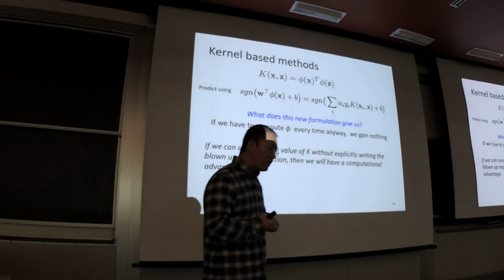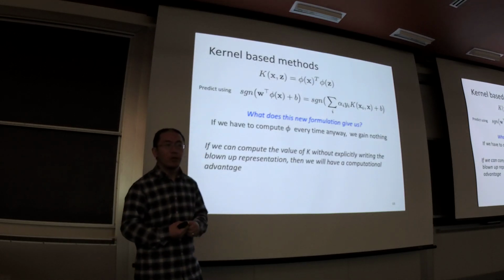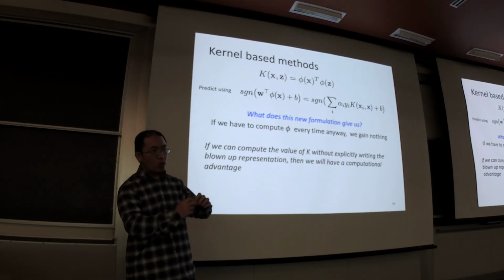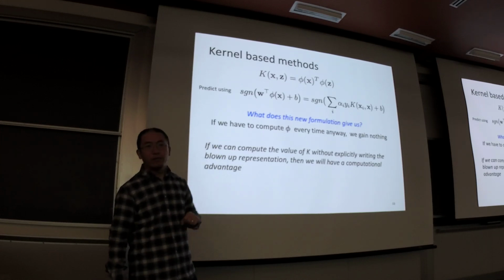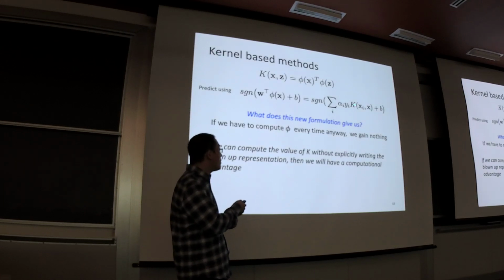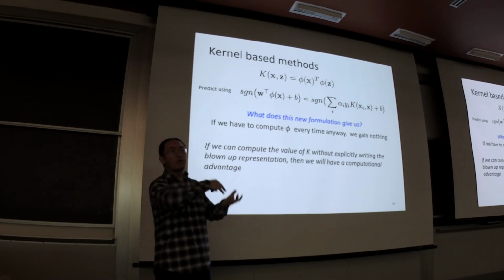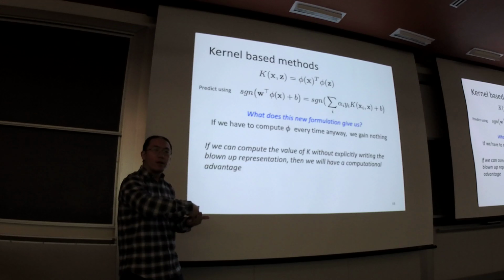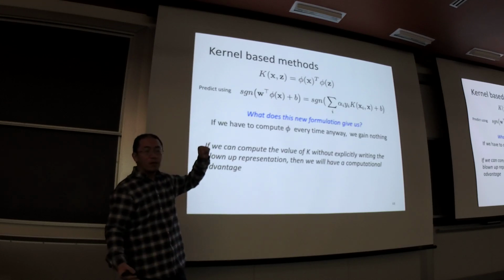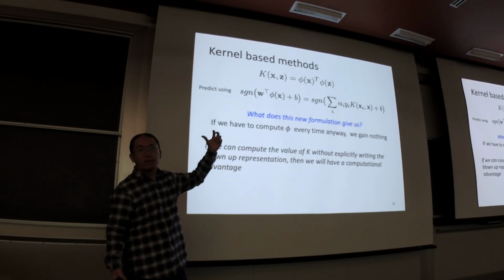Let us consider an even more extreme case. What if our feature mapping is so high dimensional that you cannot even store that feature vector? Say your feature vector is 1 trillion dimensional. Then the explicit feature mapping and inner product will be very, very time consuming. Even if you want to recover the feature vector in the mapped feature space, you need to store and maintain a 1 trillion dimensional feature vector. That's impractical.